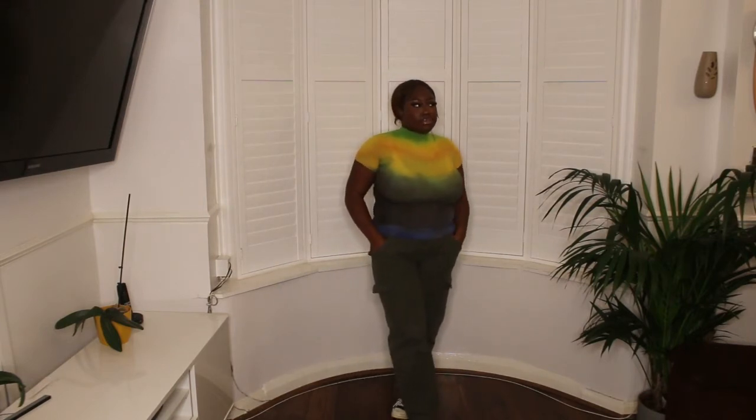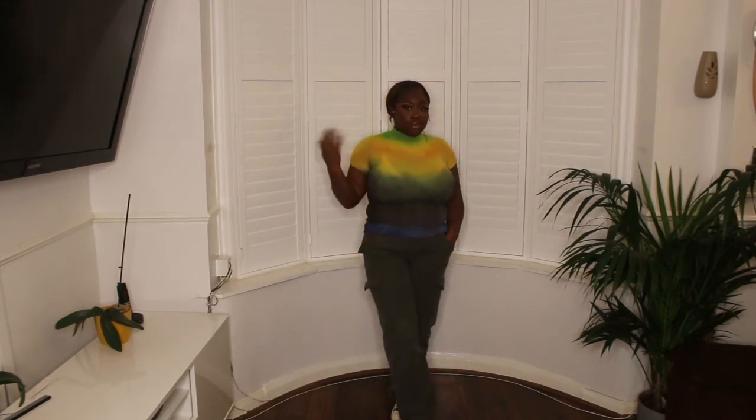Okay, so here we have the khaki ASOS cargo pants with the multicolored Aliexpress top, and I just paired it with my Converses. And as I said before, I'll insert a picture of how I wore it versus now.